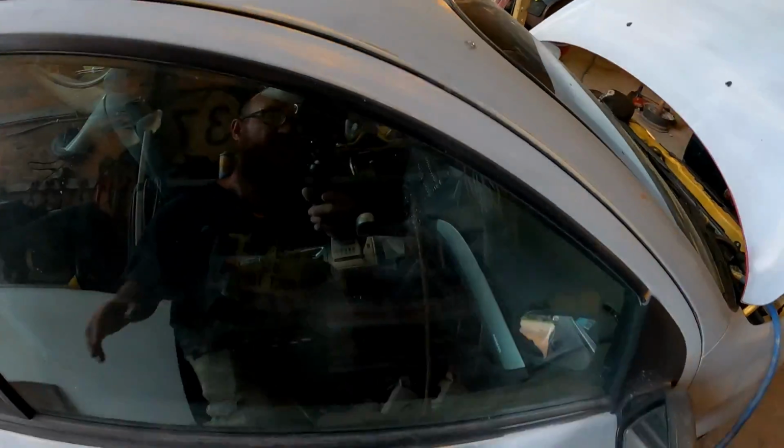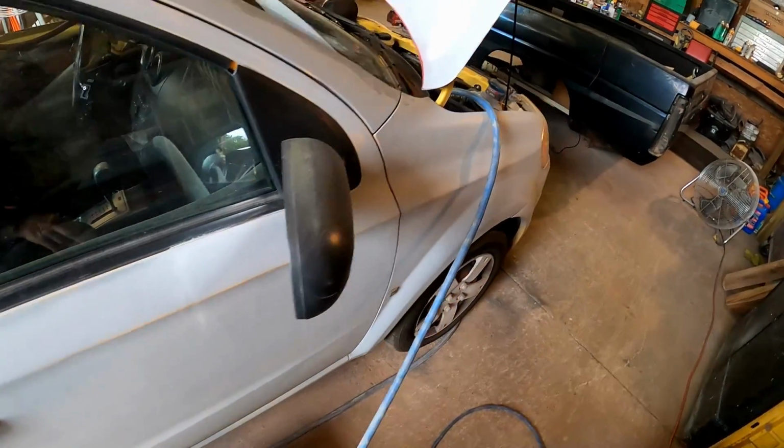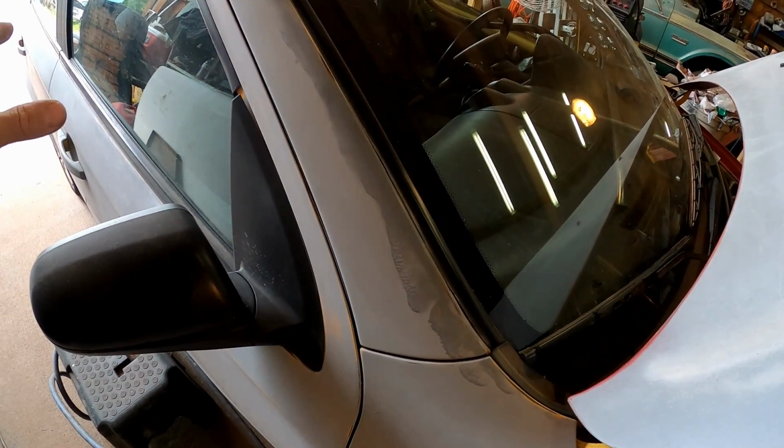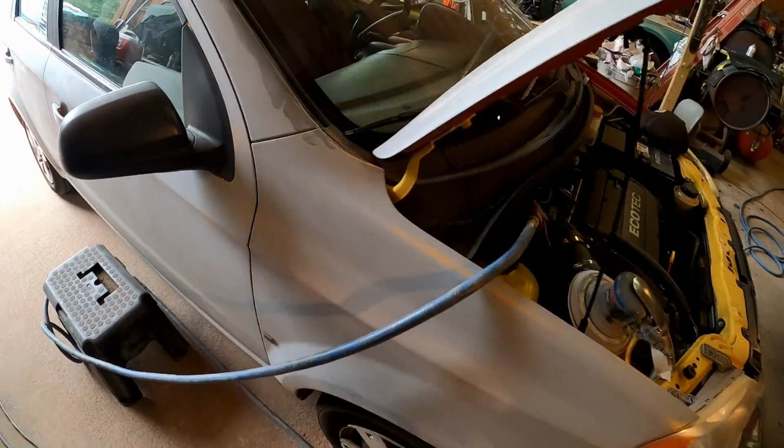We're going to smooth all the rest of this out. Again, we're using 320 grit sandpaper. I'll probably do most of the rest of this wet just to keep the dust down. Not a lot of work on this side. We should breeze right through it.